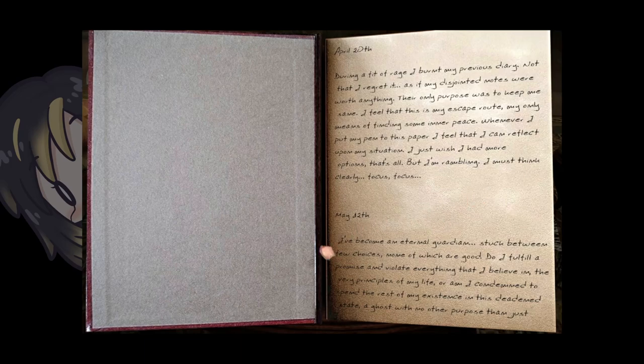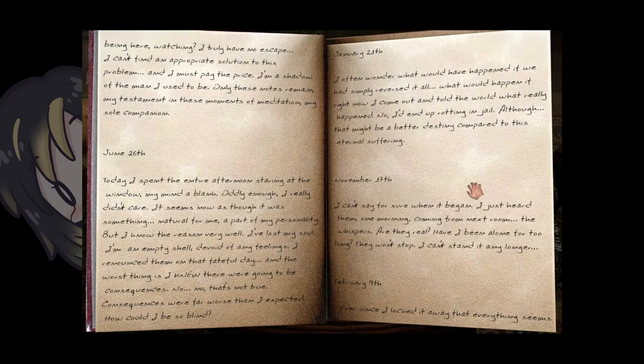May 12th? I've become an eternal guardian. Stuck between few choices, none of which are good. Do I fulfill a promise and violate everything that I believe in? The very principle of my life, or am I condemned to spend the rest of my existence in this deadened state? A ghost with no other purpose than just being here, watching? Truly have no escape. I can't find an appropriate solution to this problem, and I must pay the price. I'm a shadow of the man I used to be. Only his notes remain, a testament to these moments of meditation, my sole companion.